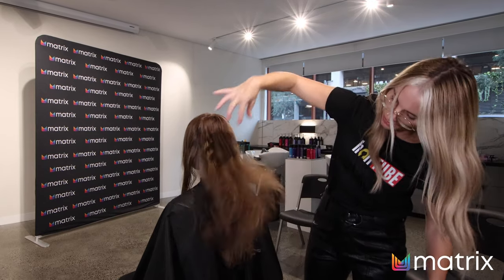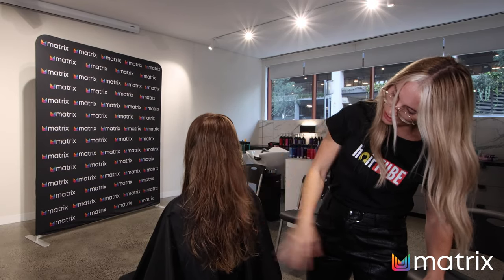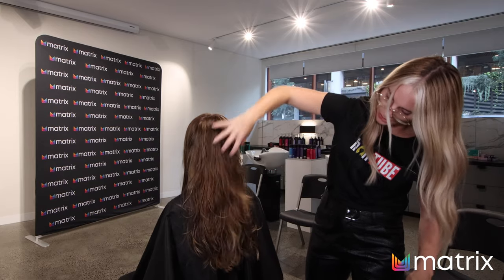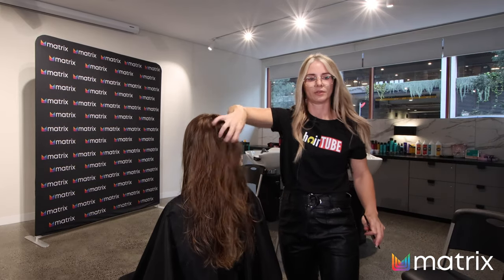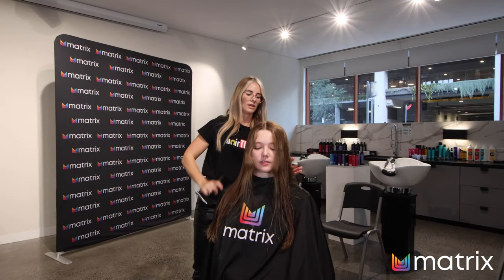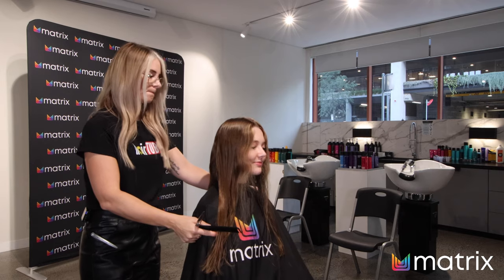So here's the back. You can see we've got a lot of texture starting to happen in there. And when she wears that naturally, that's what she's going to start to see. A lot of long and short and not a lot of weight to it. So on our sides, let's turn you a little bit this way, lovely, actually.